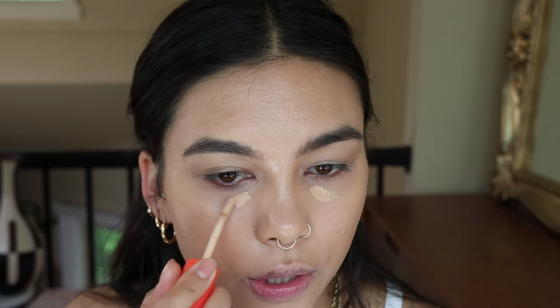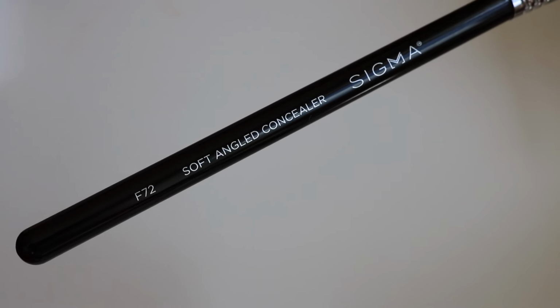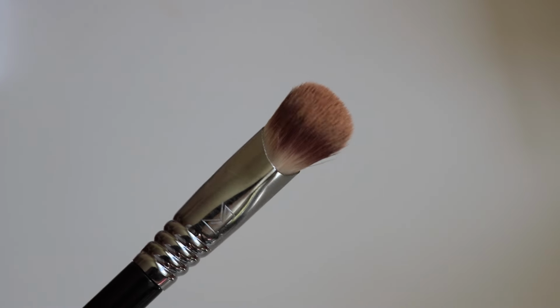I don't have a favorite concealer to talk about either, at least not one that I can think of, so I'm just going to use the Kulfi concealer to show you the Sigma brush and how that blends things out. Again, I love the shape of this brush. It very much resembles a finger, so it pounces the product in really beautifully and spreads it, and is so soft, never irritates my eye, and just gets into all the nooks and crannies of my eye as well. I forgot to mention this brush is called the F72 Soft Angled Concealer Brush, and I've been using this for a couple months as well and absolutely loving it.